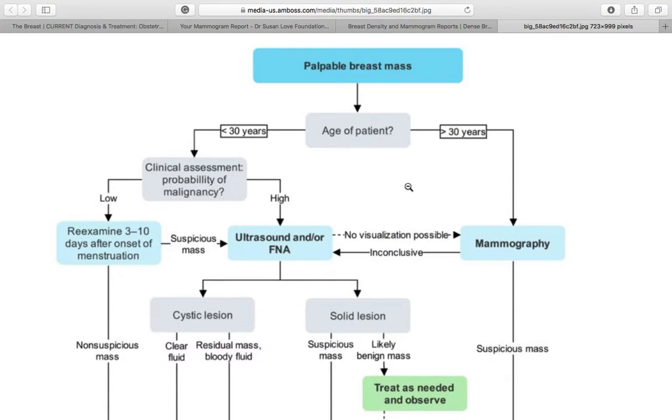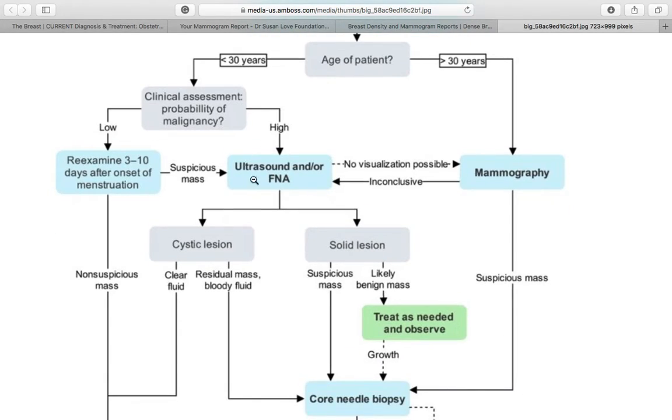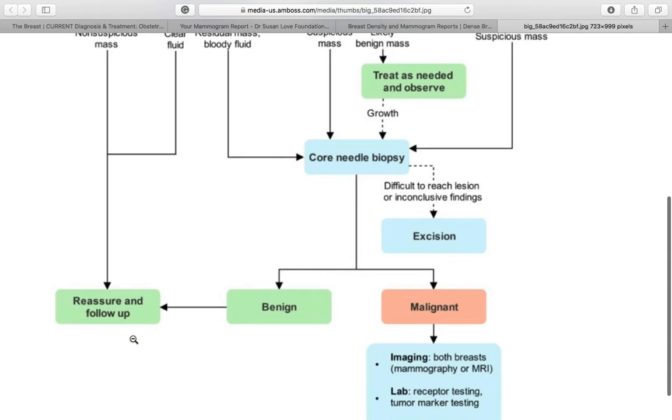Now I just wanted to show you this chart from MBBS. Here you can see if there is any finding or symptom like a palpable breast mass, what you're going to do: you will first see the age of the patient, whether it's less than 30 years or more than 30 years. In our case, it's 35 years, so we'll go for more than 30 years. In more than 30 years, mammography is highly indicated. We'll not go for the ultrasound first, we'll go for the mammography. If mammography is inconclusive, say for example it's dense breast tissue, right? We'll say this is inconclusive. Then we will go for ultrasound. In ultrasound, if we find a cystic lesion, then we will go just for reassurance and follow-up. So there are two important things here: reassure and follow-up.